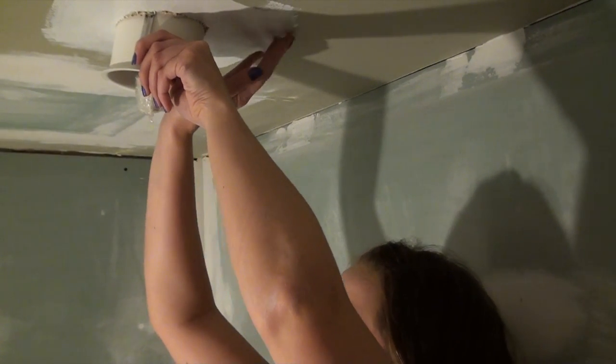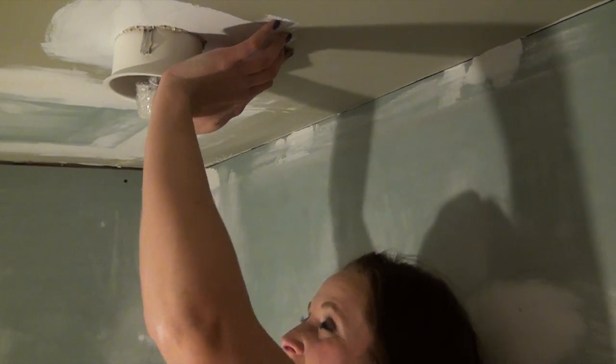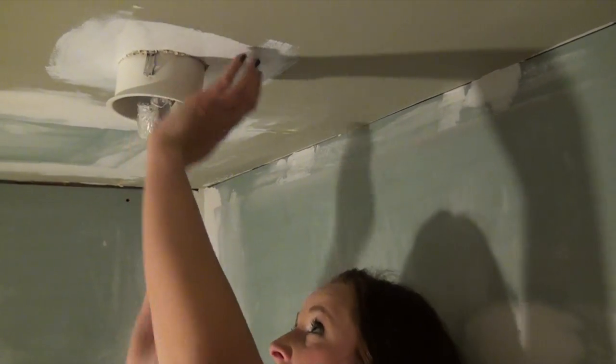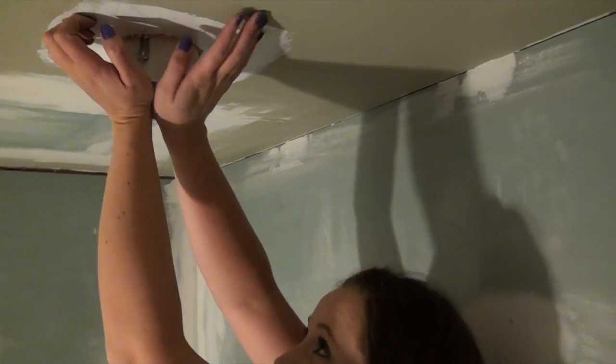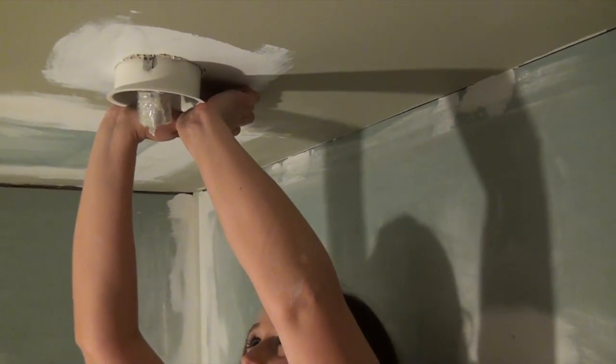Yeah, and then just constant pressure, and then back pressure on one side, and pressure on the other side. Yeah, and then on this side. Yeah, and then this.